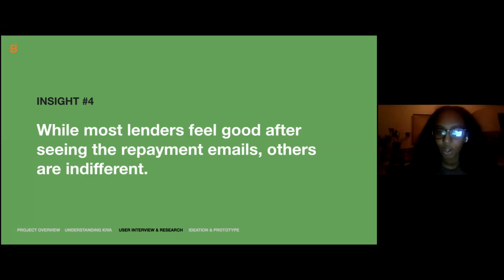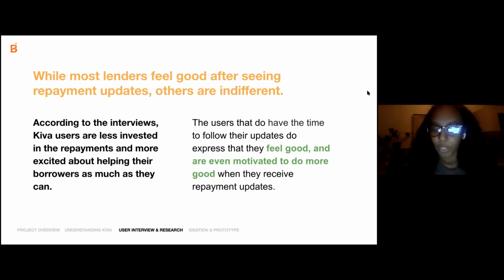The fourth insight that we had was that while most lenders feel good after seeing the repayment emails, other lenders are indifferent. It was a really interesting insight for us because when we were conducting the interviews with Kivans, repayments was one of the things that stood out to at least the Kivans when they were lending. When we conducted our user interviews, we had a very specific demographic of people we were interviewing. Because of this, some of them expressed that they didn't have the time to pay attention to the repayment updates, but those who did really expressed that they got a lot of value out of it. And some said that they felt good and even were motivated to do more good when they received these repayment updates.